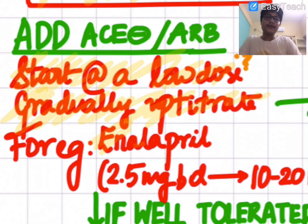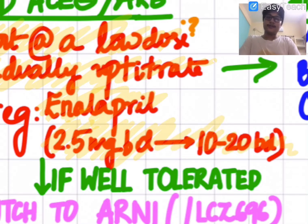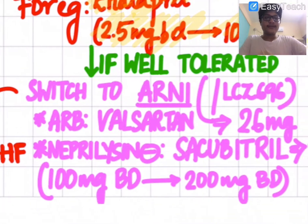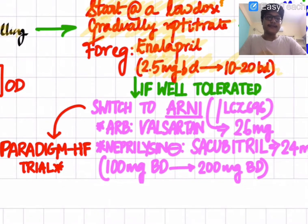For example, we may give enalapril. Enalapril is given 2.5 milligrams BD, and it is gradually up titrated to 10 to 20 milligrams BD. If it is well tolerated, we may switch to ARNI. Now ARNI, or its fancy name, that is LCZ696, is a very novel drug, and its therapeutic benefits were outlined by the PARADIGM heart failure trial.